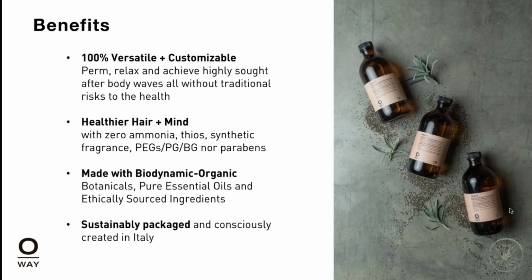I'm in love with everything that they do because they do everything with the most beneficial ingredients to the hair, but they've also got a 100% versatile and customizable offering for waving and perming, as well as adding texture. So I'll explain that a little bit more in a second. But basically, with this perm package, you are going to be able to not only perm, but offer relaxing services to the clients that you are currently servicing that may want straight or loose waves. So it's very versatile, like I said.